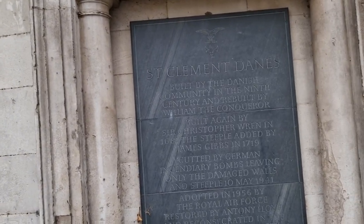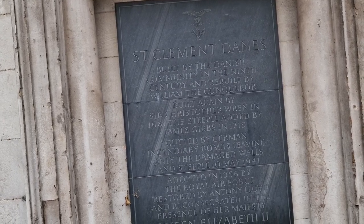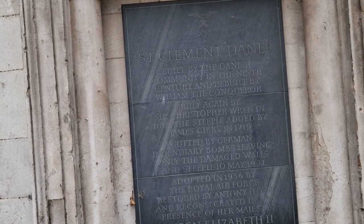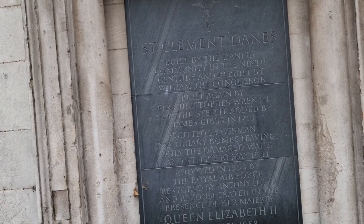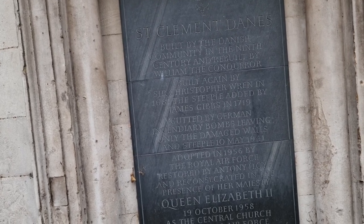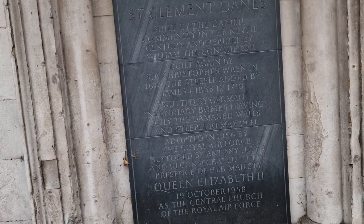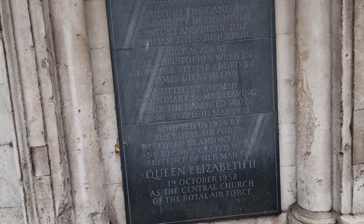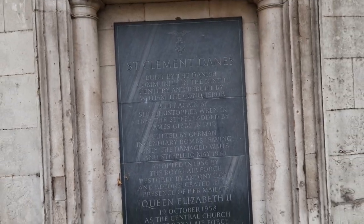St Clement Danes, built by the Danish community in the 9th century and rebuilt by William the Conqueror. Built again by Sir Christopher Wren in 1681. The steeple added by James Gibbs in 1719. Gutted by German incendiary bombs, leaving only the damaged walls and steeple, on May the 10th, 1941 AD. Adopted in 1956 by the Royal Air Force. Restored by Anthony Lloyd and reconsecrated in the presence of Her Majesty Queen Elizabeth II, 19th of October 1958, as the central church of the Royal Air Force.